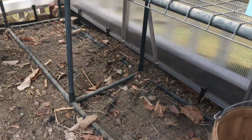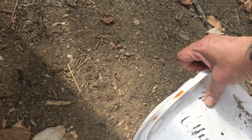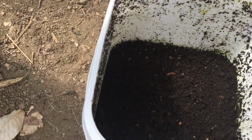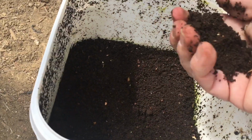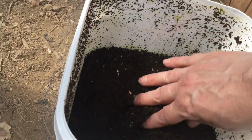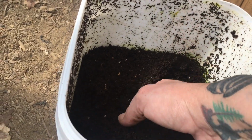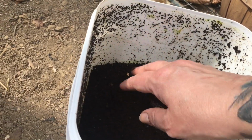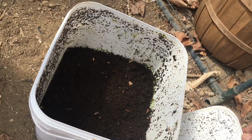This white bucket. Little white bucket full of, let's see if I could open it. Pure worm castings. And I can't believe it still has a little moisture in it. Plus I still see cocoons. Oh yeah, there's moisture at the bottom. I'm not kidding. This has been stored here for about 3 years. And yeah, it's still moist.